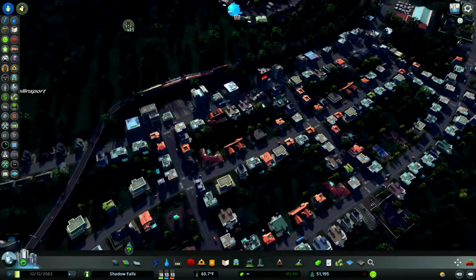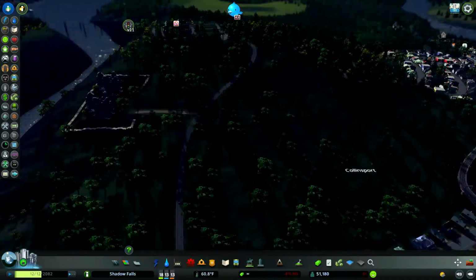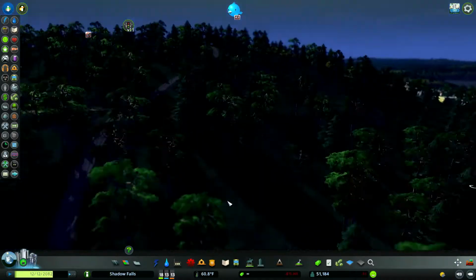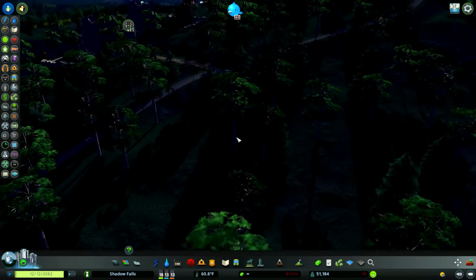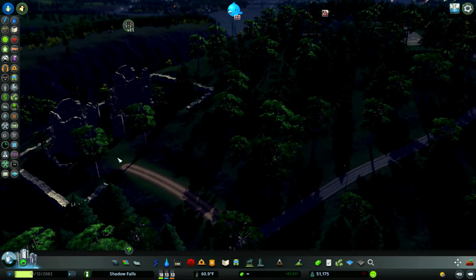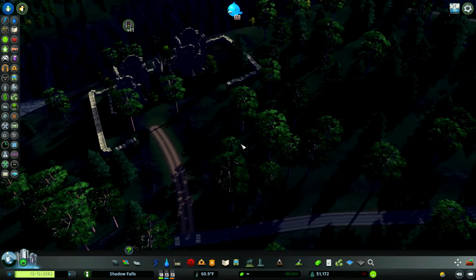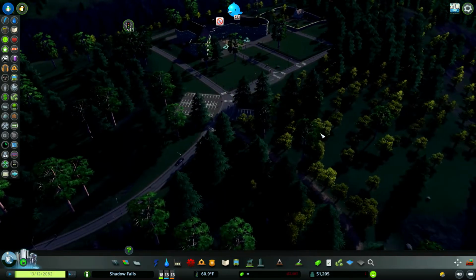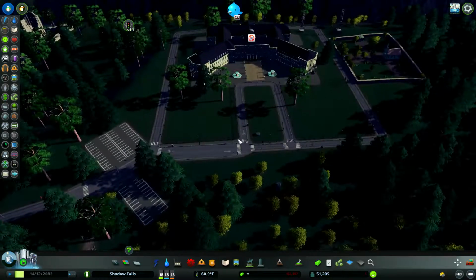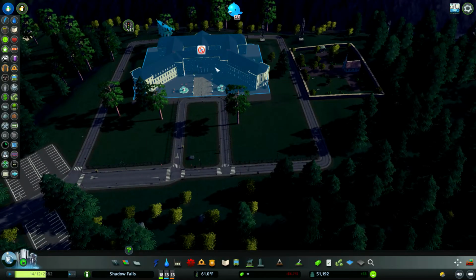Up along the main road, along the ridge, if you turn up this road, then you get to Collinwood itself. And first you get to the old house, the ruins of the original Collins family house, where Barnabas Collins liked to spend a lot of his time. And then here's the main house itself. Again, this is a mansion that I found on the workshop.